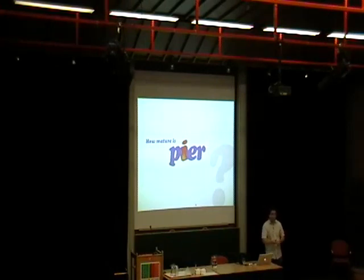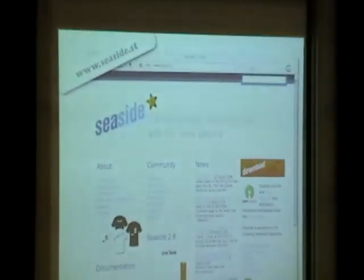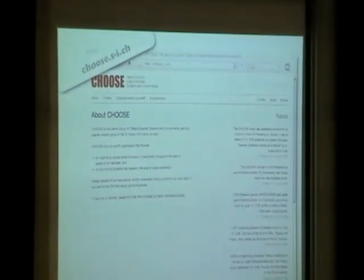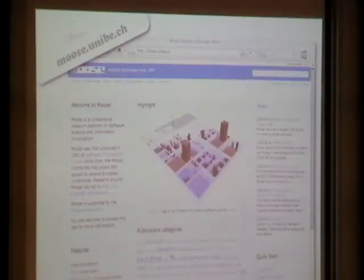Now, just to give you an idea how mature Pier actually is and how easy it is to use, I'll just give you some examples. The Seaside site is based on Pier. This is an organization that we have, supporting object-oriented programming in Switzerland. It is based on Pier. This is the Moose webpage. It is based on Pier. This one actually has a lot of content, contributed by, I think, about 30 users there. And then everybody's just adding bits and pieces.